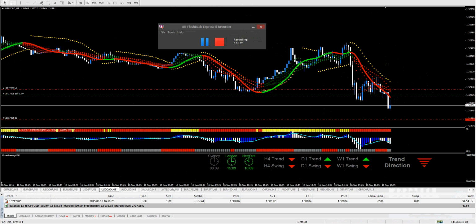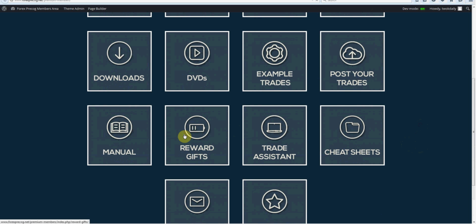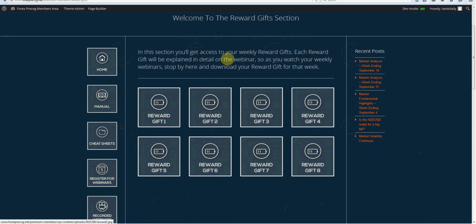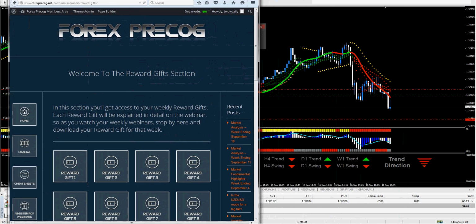Actually, I also want to show you guys a bonus that they give you when you sign up for Forex Precog. Or actually, it's just something I noticed the other day. They sent me an email. Let me log into the network. All right, so after you get logged in, if you come down here to reward gifts, they actually have a section right here. Let me take a quick peek. All right, I can do it like this.